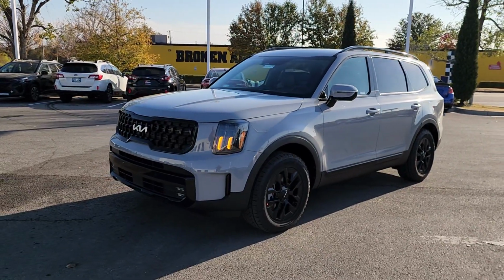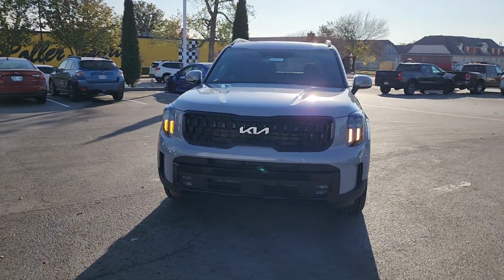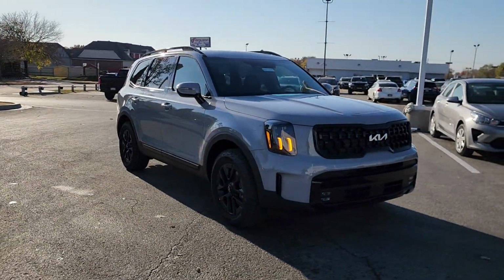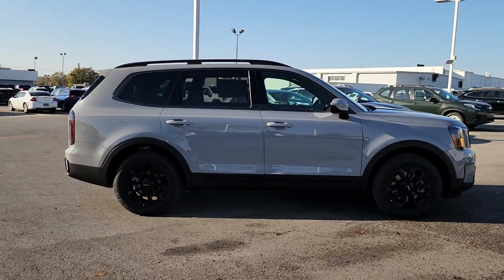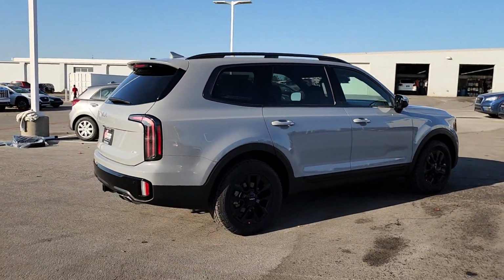Get acquainted with the 2024 Kia Telluride. Prepare to experience a delicious blend of exhilaration and relaxation in this versatile Telluride, the three-row SUV with a premium feel and available all-wheel drive. You'll love its suite of high-end amenities, powerful performance, and firm, precise ride.